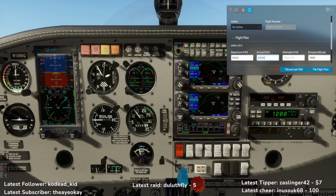KAVX. We'll set it, even though I don't like it. Hang on. I'm going to verify my altitude. I don't have to do what it says. Alright, we're going to go. Let's go.